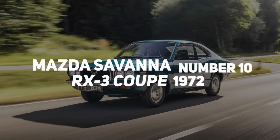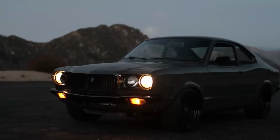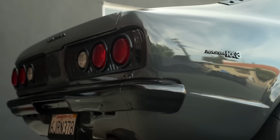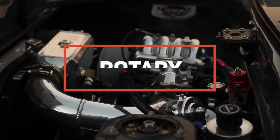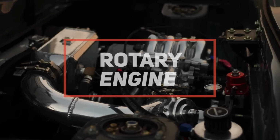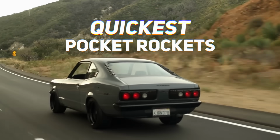Number 10, 1972 Mazda Savanna RX-3 Coupe. Forget everything you know about engines. The 1972 Mazda RX-3 didn't use pistons. It used a rotary engine that spun instead of thumped, and that weird decision made it one of the quickest pocket rockets of the early 70s.